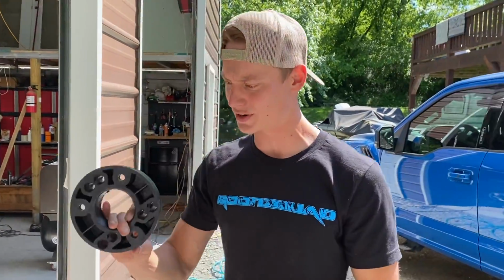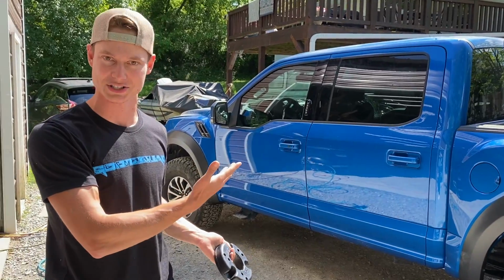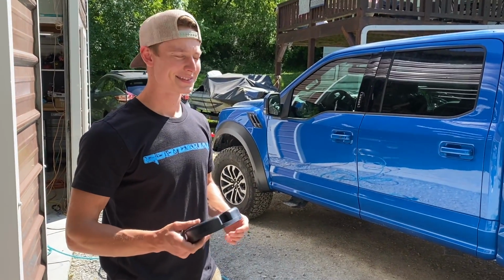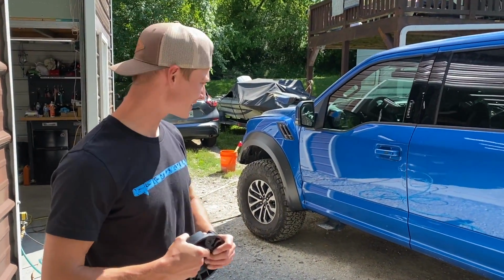I think this is a Rough Country or something. It should be super simple to install, but I think we do actually have to remove the whole shock, right? I think so, or we drop it down. I think you remove one of the hubs or something like that, and you drop it down, and hopefully that's an easy install. Definitely.